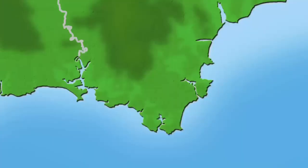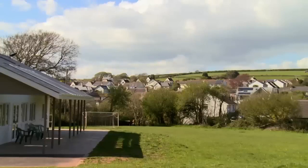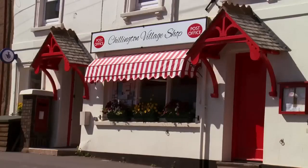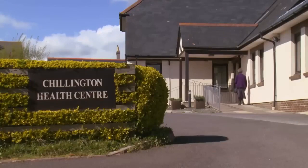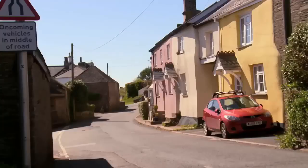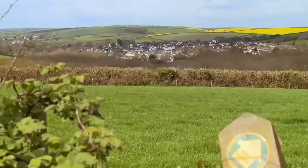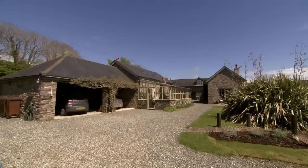We're on our way to the hamlet of Dunstan, around a mile from the coast. Nestled in rolling South Hams farmland, nearby Chillington is the most convenient village for amenities. There's an excellent range of services, including a post office and general store, a hairdresser's, as well as a health centre. It's by far the largest village in the area, and its narrow streets are lined with pretty pastel-painted cottages covered in flowering wisteria. The property I want to show Will and Kate is around a mile away from the village, on a quiet country lane.